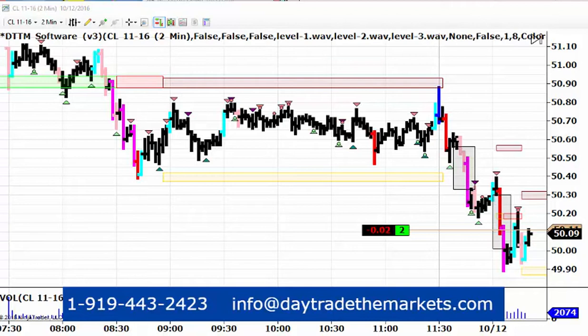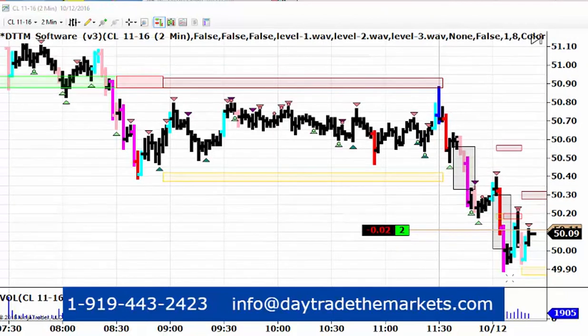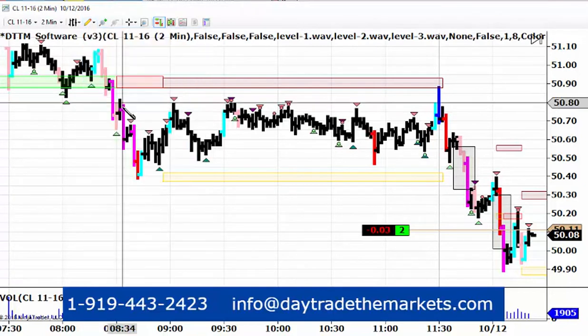Looking at a 2-minute chart of the November crude contract. The market has been in a nice up auction here for several days. We backed off a little bit yesterday and a little bit more today. We've come down into a support area roughly at the $50 mark. And even though we have had hard selling into this area, as you can see, I just get one of these arrows here just to highlight this.